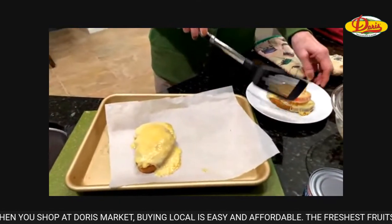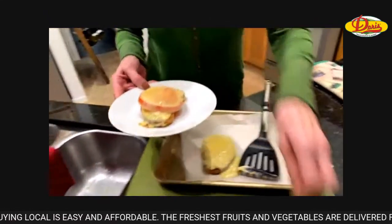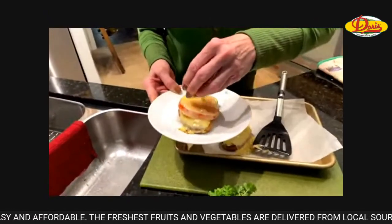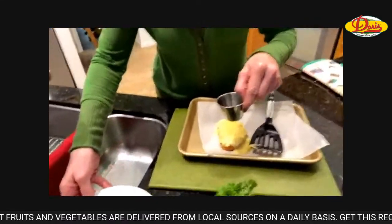Jim wants to know if he's late for dinner. Jim, it looks like you're right on time. Yep, looks like it. Now I'm going to add just a few scallions on top because I like them. And I also got some chives out of my garden.